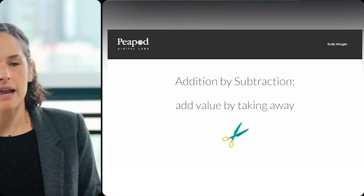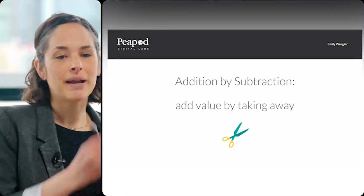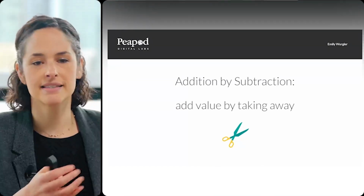And this was really a light bulb moment for me. It made me realize that we can add user value by simply taking away a few things and simplifying the experience. And so that really set me on a path. It made me think about, okay, what are the features that are bogging down our experience and preventing users from finding and using the things that are really going to make an impact on their experience? And so that's what I'm going to talk about today.